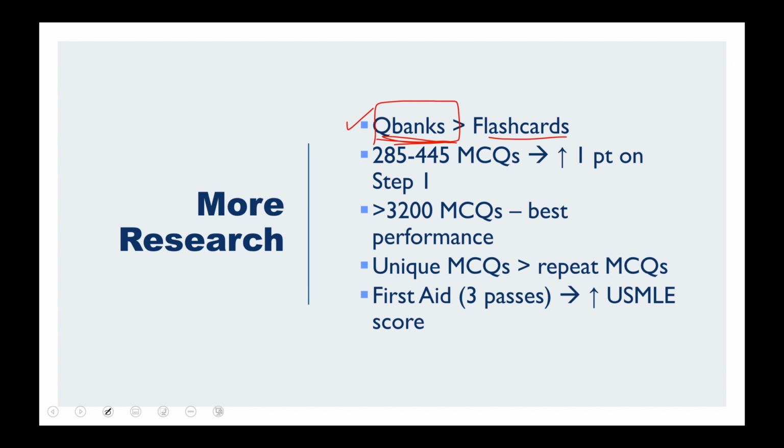How many questions do you have to do to score higher on the Step 1? That question has been answered as well, and the answer is roughly between 300 and 450 QBank questions to get an additional point on the Step 1. Typically, controlling for MCAT and GPA, particularly, so most of the data comes from U.S. students.